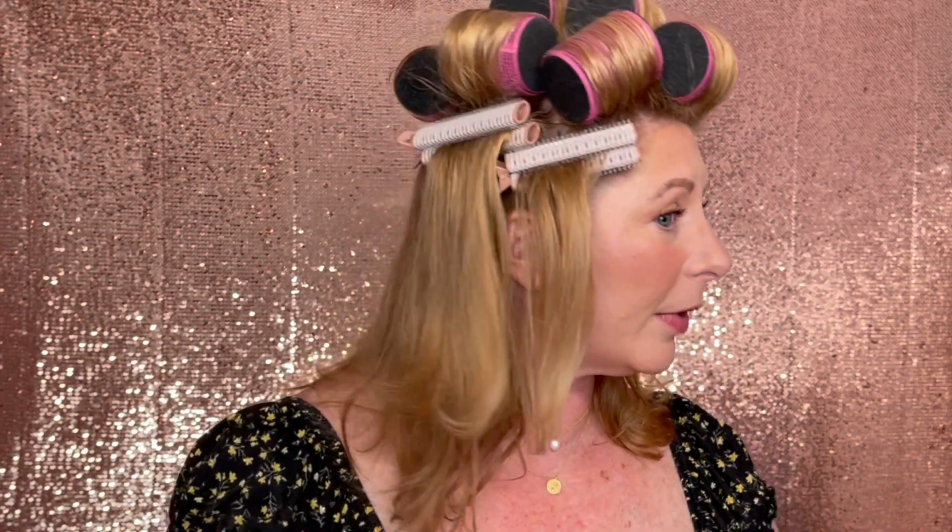And yeah, I've used lots of heat protectants, many which I love. This one I'm currently enjoying very much. As you can tell, it gives a nice sleekness. It still keeps my hair shiny.